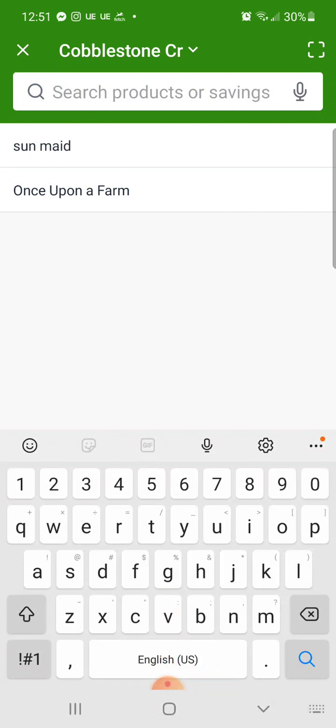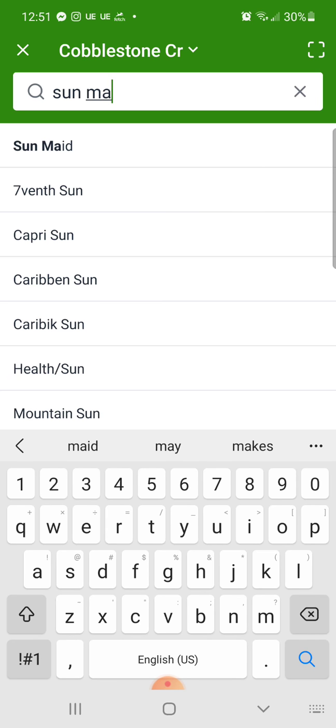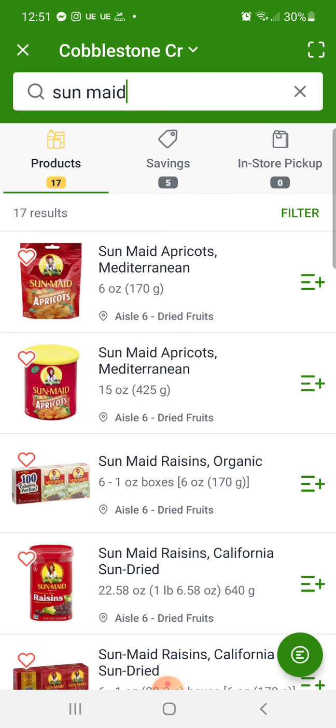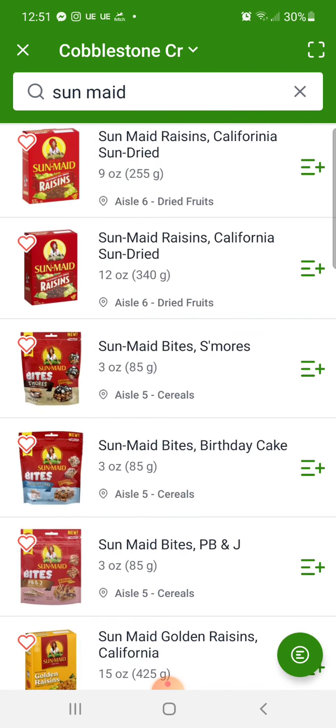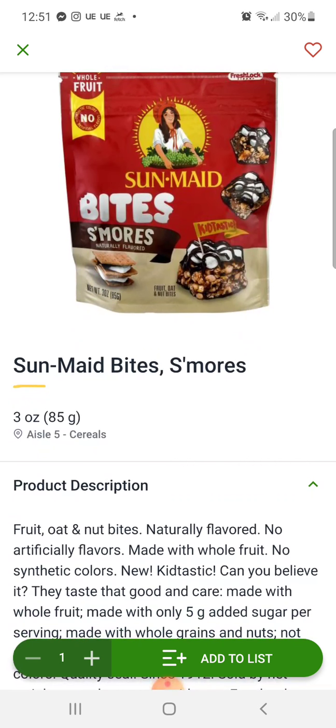I am going to click that magnifying glass at the top. And I am going to type in Sunmaid and the search button. Then I'm going to scroll down and look for the bites, which are here. Click on them and they tell you they are on aisle 5, the cereal aisle in this store. Now, if I changed stores and I logged into a different store, it might tell me a different aisle. So make sure, again, that you are logged in to your store.